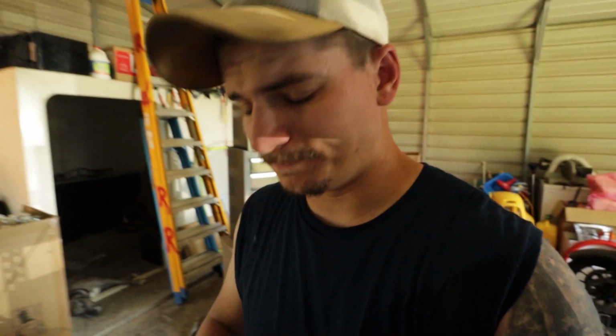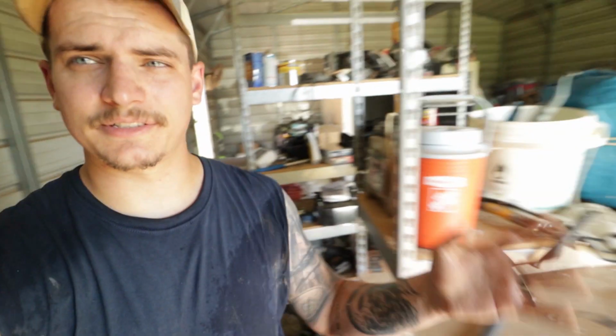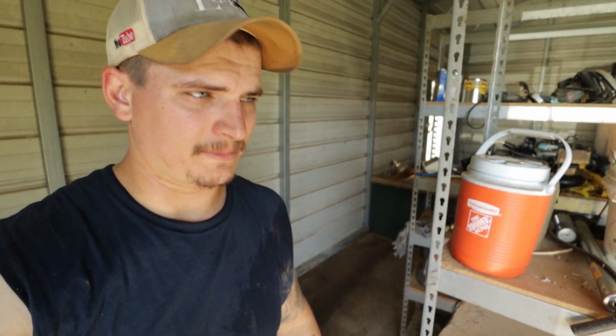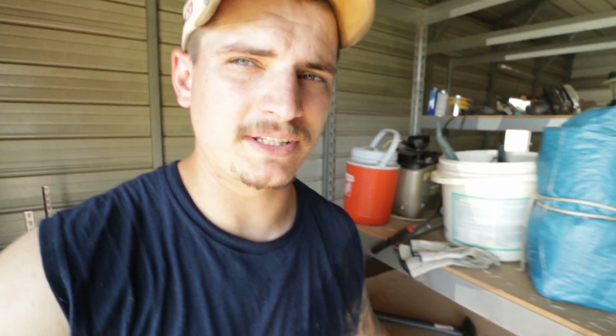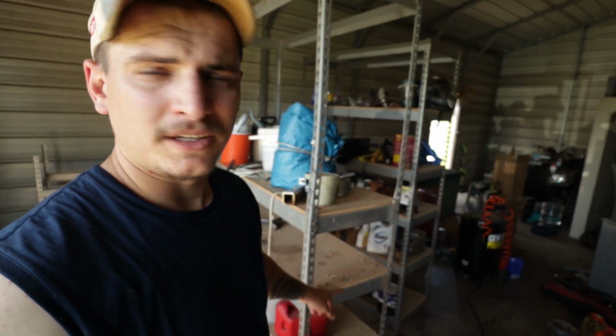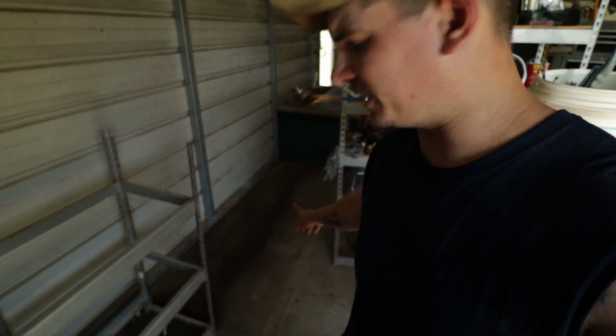All right, I'm gonna say it. It's hot, especially in this barn where there's no air movement really, and the metal is making everything else in here, you know, heat from the sun and everything, really hot. It makes it really rough. So I pulled all these shelves out and got this area here cleaned up.